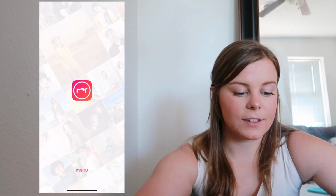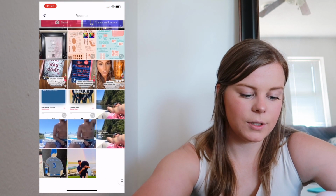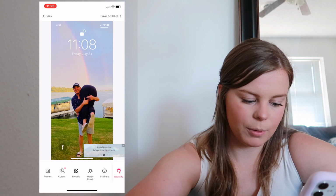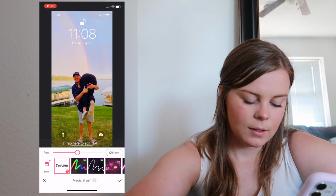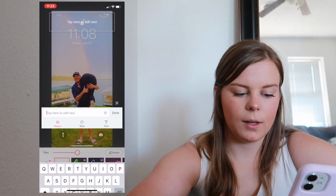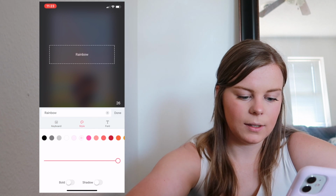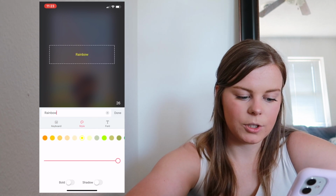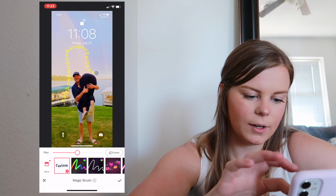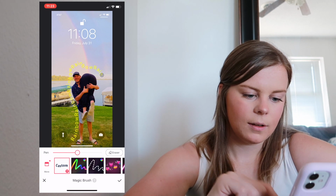Then there's an app I saw on TikTok that was super cool, and the only thing I've done on it is, let me see, we'll use what I just screenshotted. Do I even remember how to do this? Magic brush, and then you click custom, oh, tap here, there we go. I could just type rainbow if I could actually spell. Pick the style, let's do yellow, it probably won't show up, and then a font, done, and you can trace a rainbow all over, or maybe we could be cool and outline that. So I just thought that was really fun.